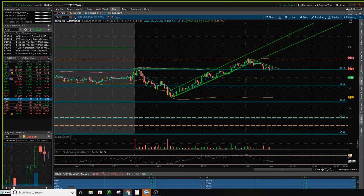So let's see. Setups. Cron still trapped. Cron is trapped. CVSI is kind of interesting. That might be good later today. It's hovering. It's oscillating around 632.